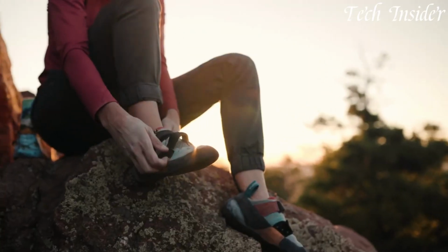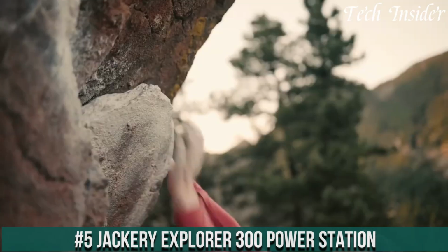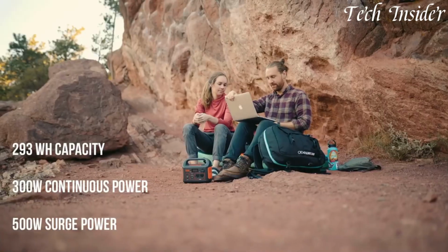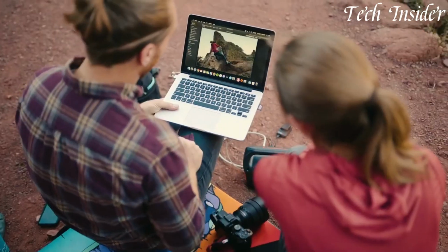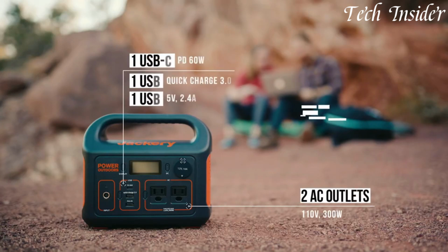Number 5. Jackery Explorer 300 Power Station. A portable and versatile energy solution that empowers your outdoor adventures and ensures you're always connected. With a robust 293 watt-hour lithium-ion battery, this power station provides reliable electricity for a variety of devices, from smartphones and laptops to mini fridges and camping equipment.